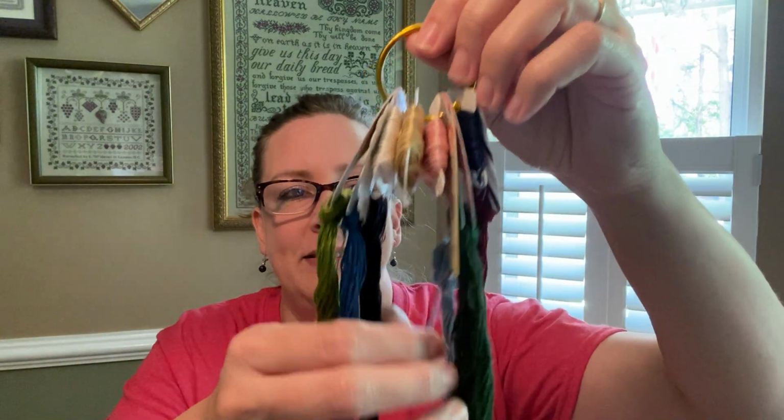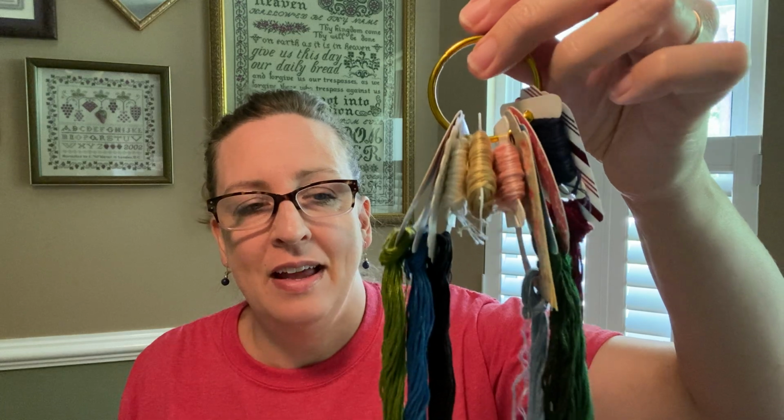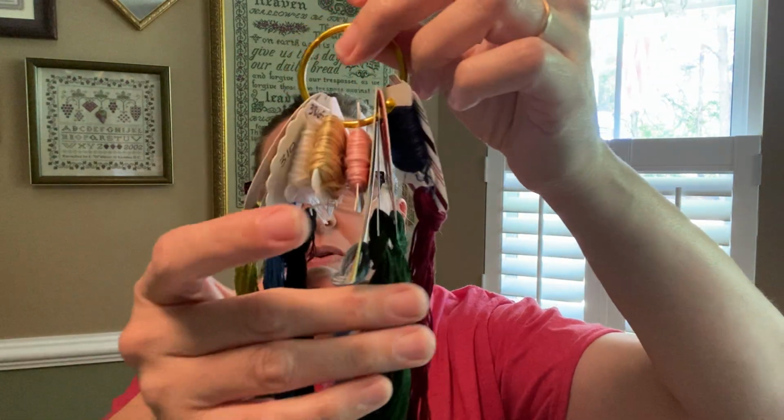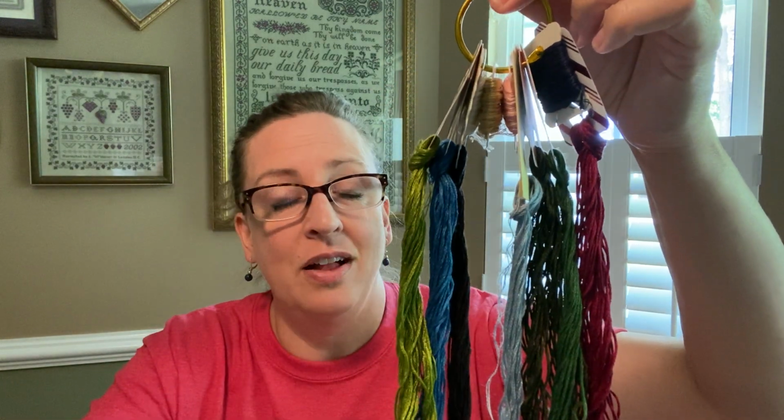You know, I have a full set of DMC, but I don't keep them in any kind of container, and I've got so many things on the go or kitted up that my supplies are everywhere. I'm missing some of the threads, and this is just a mess of stitches, but between bobbins and my floss tags, these are some of the colors.